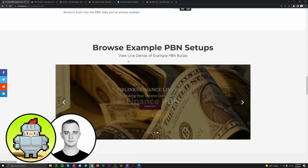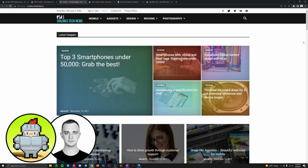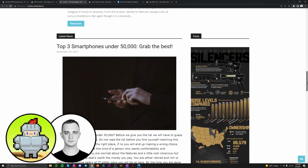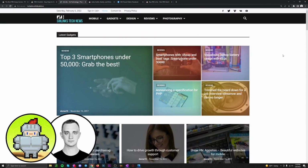Scrolling down a little bit further, we get to our example PBN setups here. We've got a few demo sites on the website you can click through. Here's one of them. You can see it just looks like some kind of technology blog. But there are thousands of different ways we can make these websites look. It really just depends on what niche you are in.